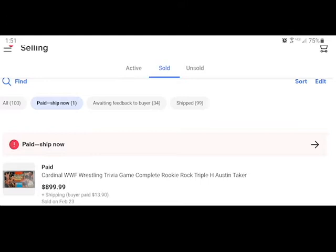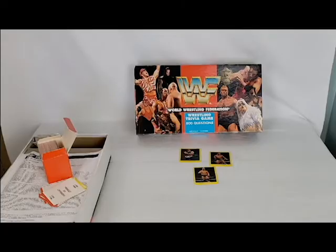I could only imagine that this board game, trivia game, maybe $10, $15, 20-some years ago, skyrocketed all the way up to $900. So with the trading card boom right now, I think that was the big key to this piece. I'm pretty sure if I would have sold this maybe 2 years ago, I probably would have only gotten 20, 30 bucks for it tops, but $900 for this, I'm really ecstatic with it.